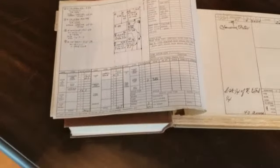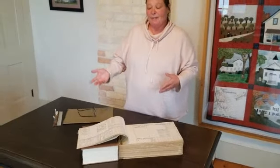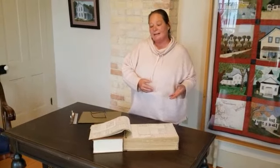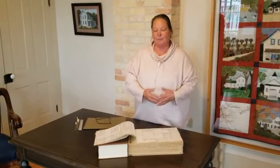So this is a great book that really shows a lot about changes in agriculture, who owned the land, types of buildings that were on it, how the buildings were built, even rates, what kind of condition they were in. So it's really a fascinating book for us to have here at the museum, and we're working on some ways to share this information.